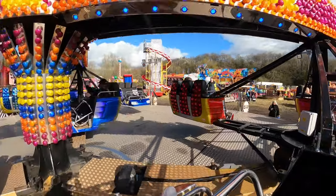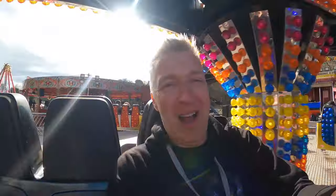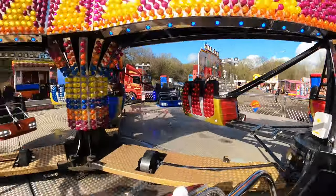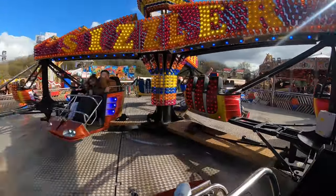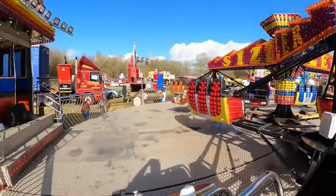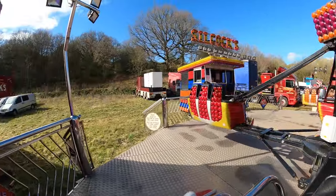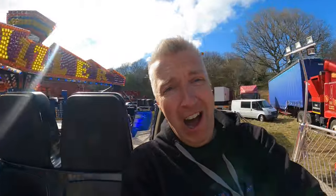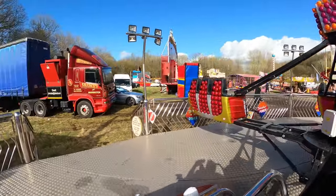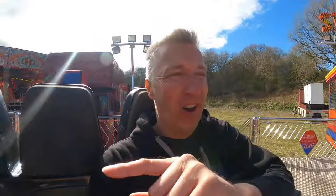Okay, do you want to go faster? We didn't get a chance to watch. There she goes. Whoa. What a machine, as I thought it would be. Okay, we've got to pick up some speed. I knew it'd be good.